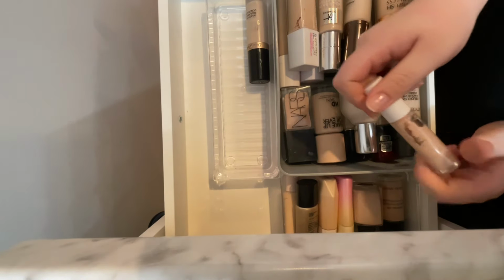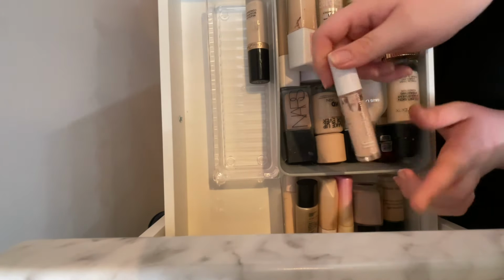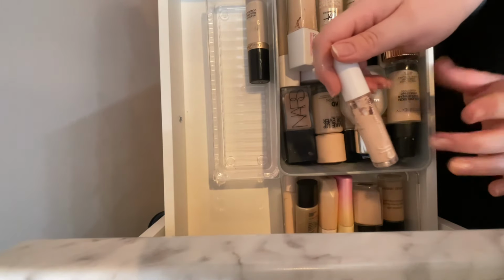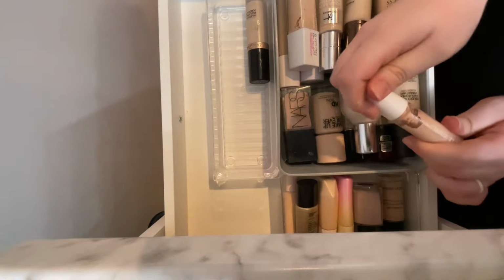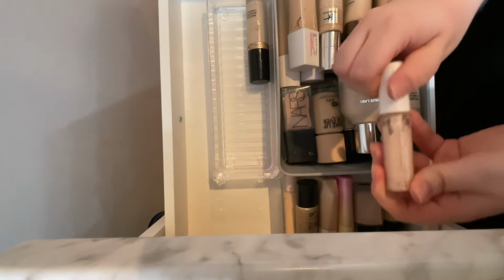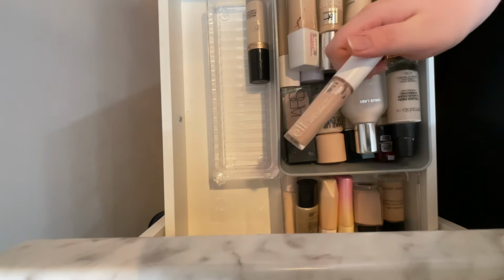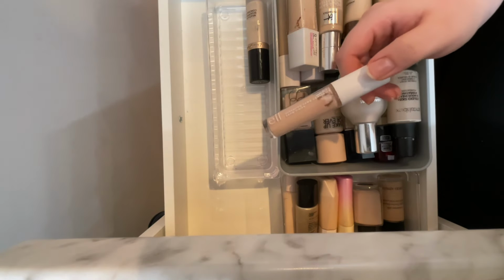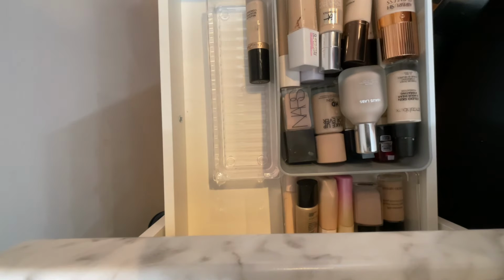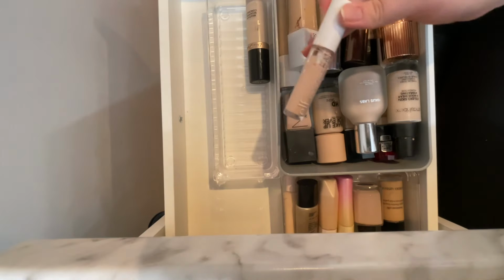I am going to get rid of my e.l.f. Hydrating Camo Concealer. I do really like this concealer. I really like e.l.f.'s products, but this is very expired. It is very separated, and it smells a little bit weird, and I have had this for a while. I will say all of their complexion products kind of smell like nail polish remover, which is a little bit concerning, but I really, really like this concealer for every day, so I would definitely buy this again. It just looks a little bit odd, and I've had this for longer than I would like to mention.